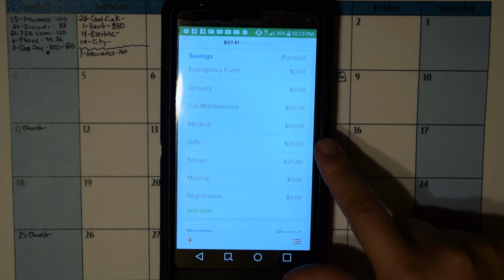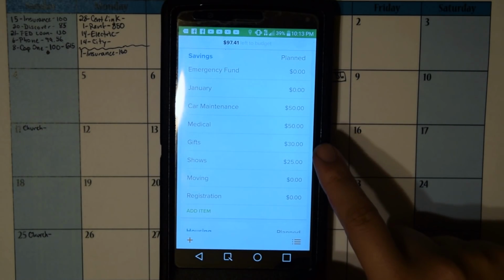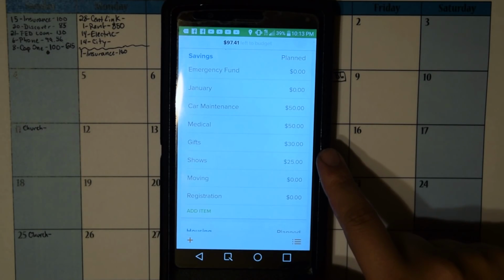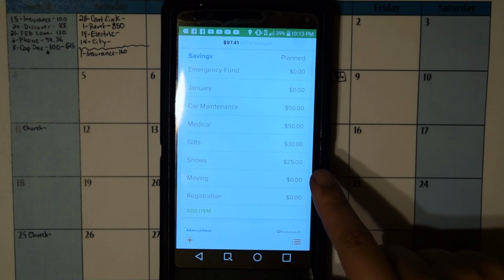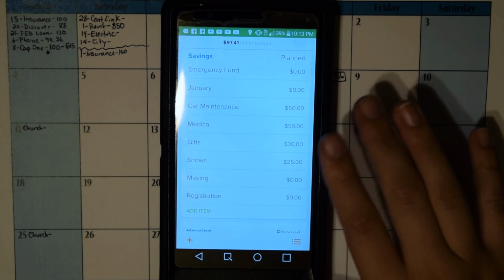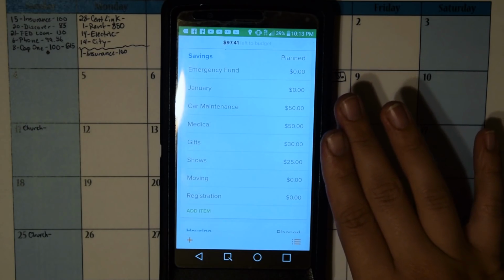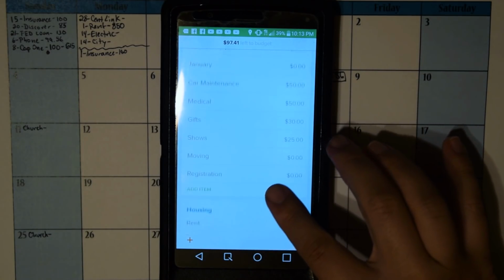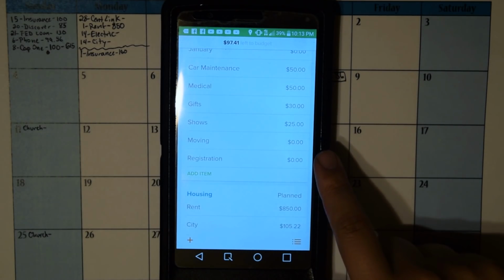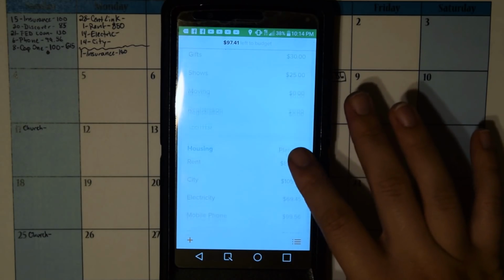Gifts is $30 a month. Shows is down to $25 a month now, and that's where it'll stay, I think, for the year, unless I need to aggressively save for something. Moving is at 0 for now, unless I hit my max payment on my Capital One that I want to pay, and then anything extra can go to moving. Registration will start next month because it'll be a year out from when I need to re-register my car. And I'll start putting $10 in there every month in March.